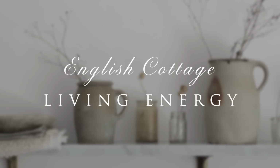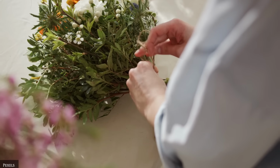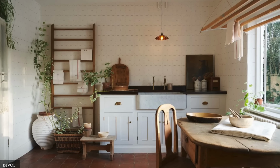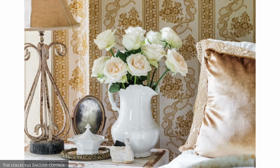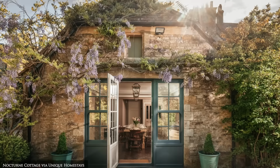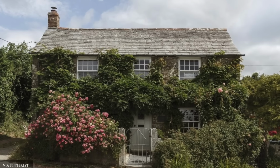Living energy. Finally, bring the outside in. Style garden-inspired arrangements in vintage jugs, vases or baskets using English roses, peonies, hydrangeas, lavender, daisies, fresh foliage or wildflowers in spring and summer. Outdoors, English cottages often feature ivy-covered walls, climbing roses, box hedging and greenery planted in antique urns or weathered stone pots.